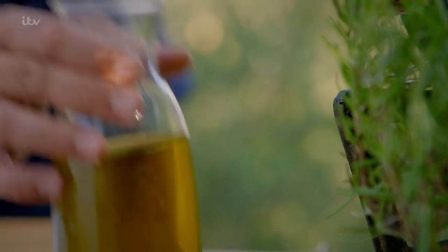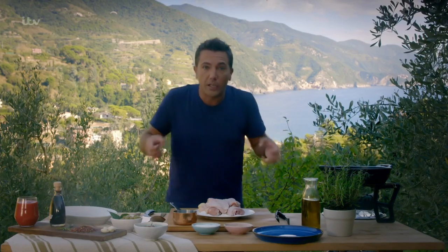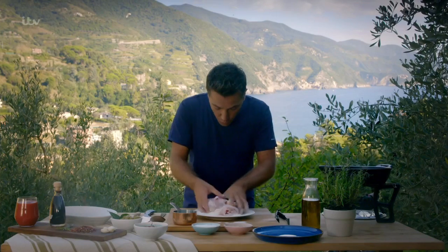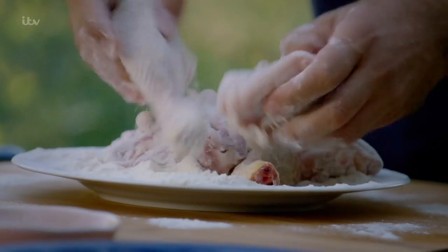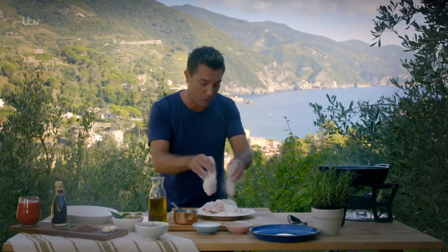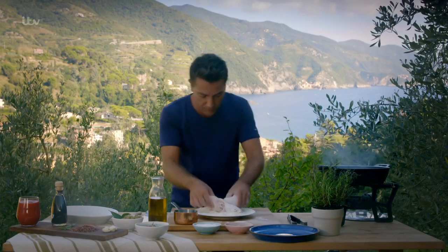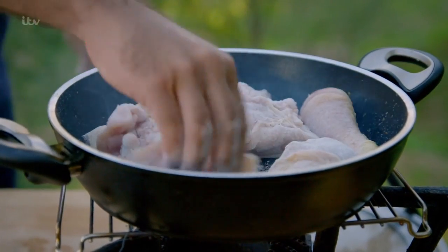Get your oil into a hot pan, make sure that the oil is nice and hot, and then massage the chicken into the flour. Just like that. Make sure that all the pieces are beautifully coated in the flour. So, just shake any excess flour off and straight into the oil. Cook the chicken on each side for 3 to 4 minutes until golden brown.